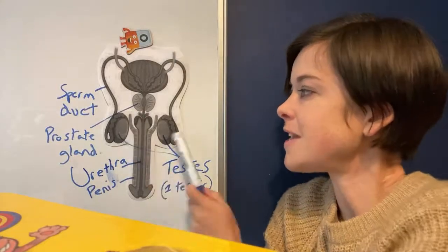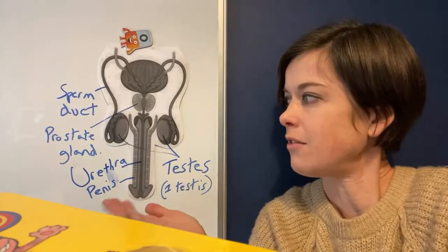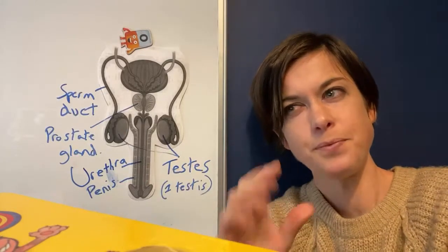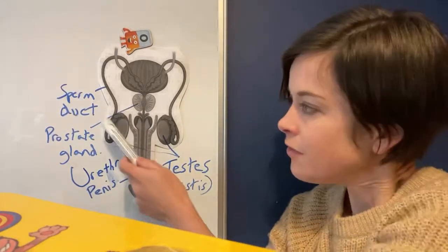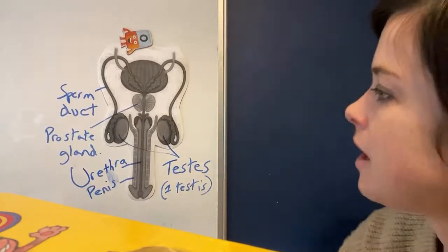So why is each testis and the penis hanging outside the body? The female body doesn't do that. Female body, they're all tucked away. The reason is sperm don't like being too warm. Sperm don't swim very well at body temperature. So the human body has evolved for the penis and the testes to be hanging outside to keep them cool. I know, right? Evolution.